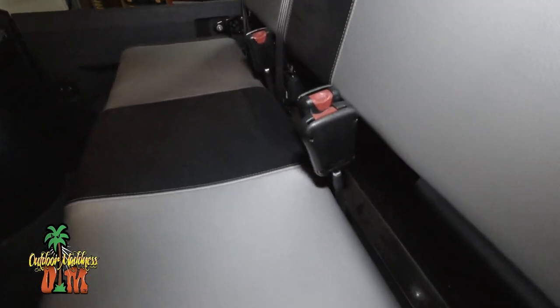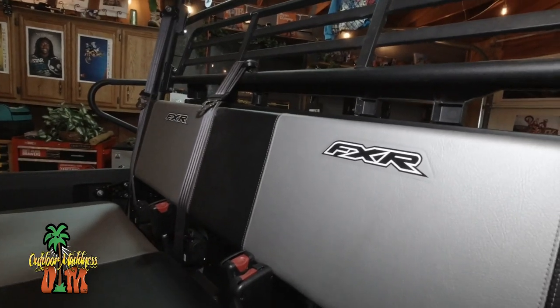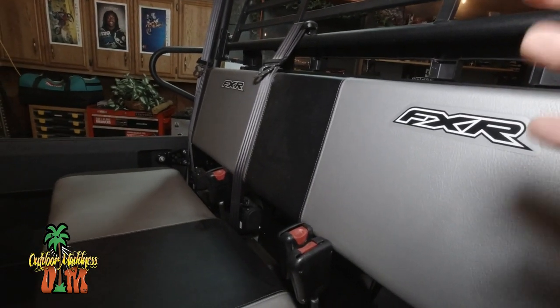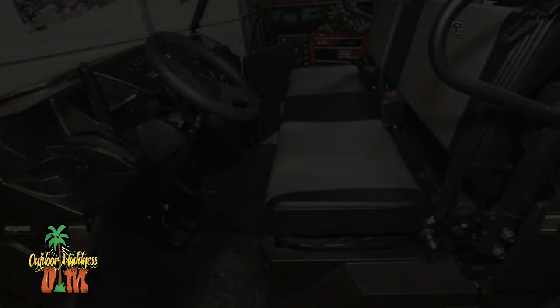You've got your seat belts here. Now, another thing that's really good to know about these. If you take off on your unit and you don't have your seat belt on, it's not going to give you very much power. It's going to start sputtering, letting you know, hey, you need to put that seat belt on. So that's just a safety thing that Kawasaki does.